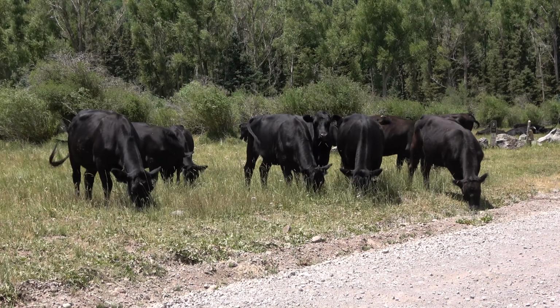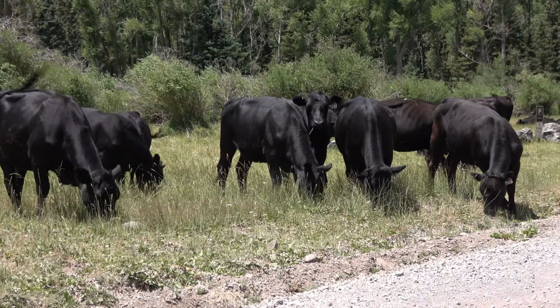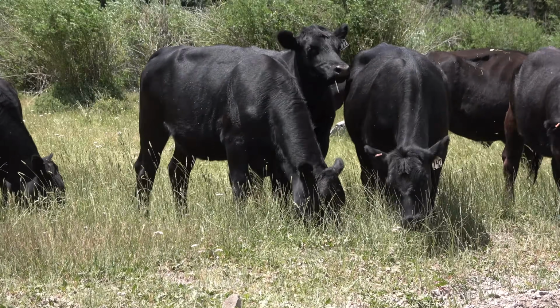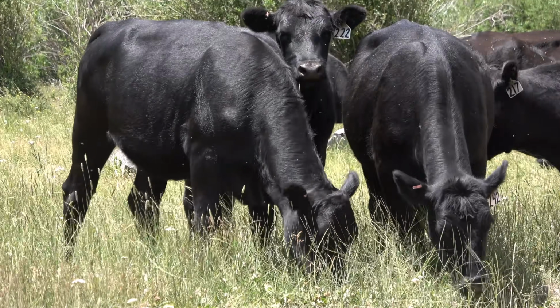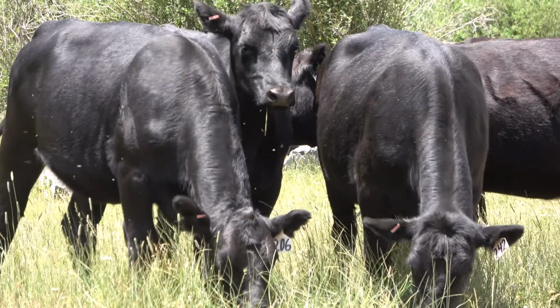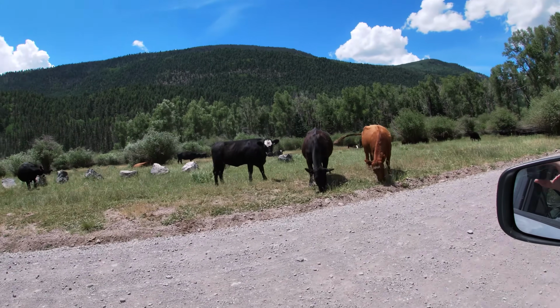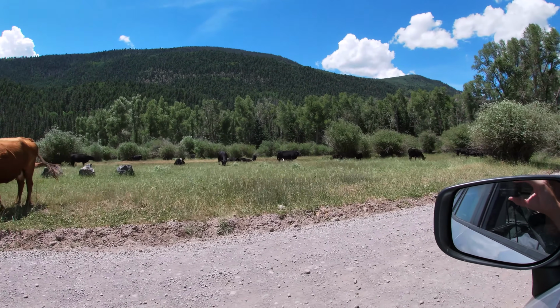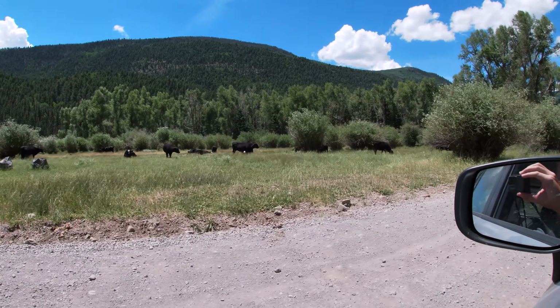These are the cows. They all seem super friendly. In a little bit here, I actually got footage of a cow swimming across the Conejos River, which was kind of neat. Check out number 222 with some grass in his teeth, just looking at me. How are you today? They're really beautiful animals. So we got a good blue sky day.